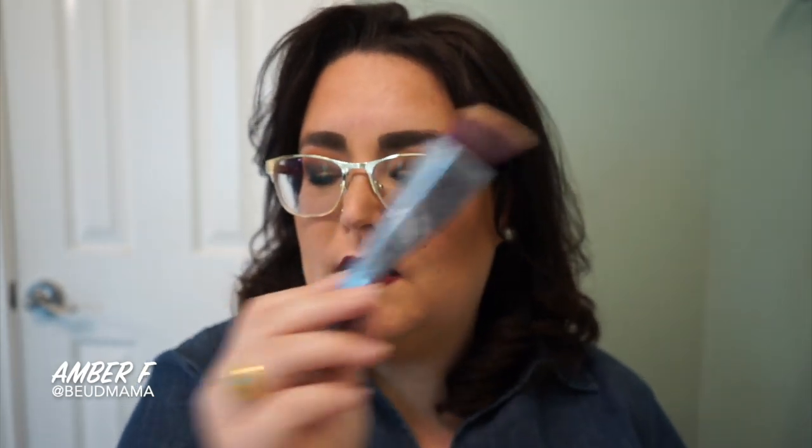I don't like rubbing it into my skin. It definitely leaves a lot of really, really obvious brush marks, but stippling this into my skin is fantastic. And then I go through like Hannah does with a dampened Real Techniques sponge and just kind of blend everything into my skin. It is really, really beautiful and gives me a flawless finish all day long. I love that.